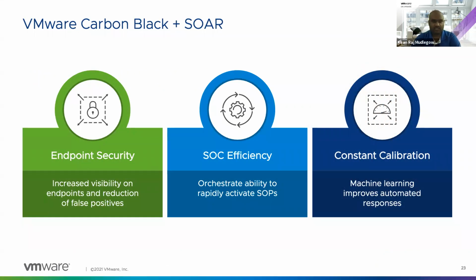In our previous slides, we covered how Carbon Black threat intelligence and machine learning reduce false positives and only send those alerts that need to be triaged. When those alerts come into the SOAR platform, we should be able to run some automation on them to enrich those events, or in some cases even respond to them, so that the entire SOC efficiency goes up. That is where SOC orchestration comes into the picture. We integrate Carbon Black and the SOAR platform using APIs, which we will talk about in the next slide.